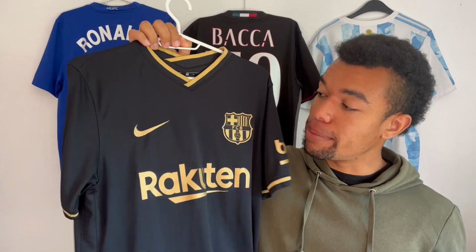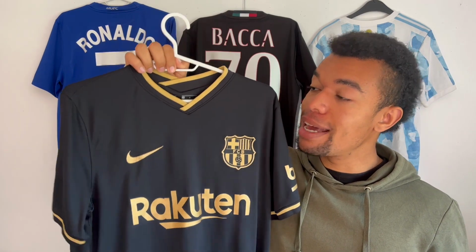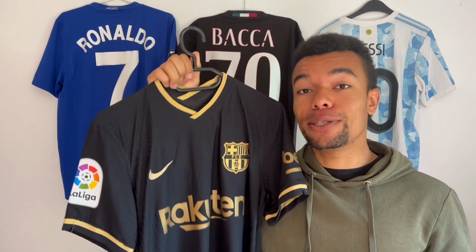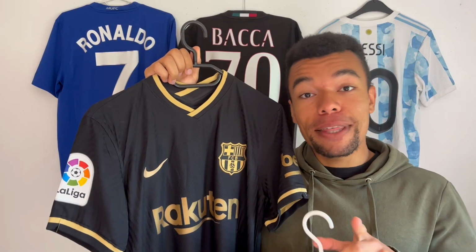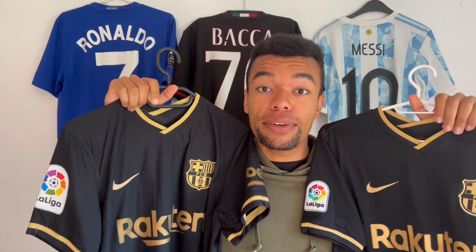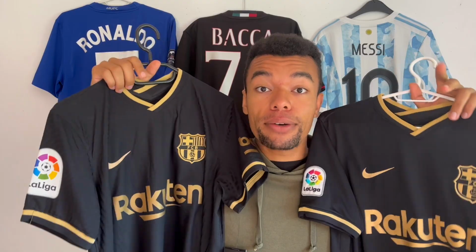Over here I got the FC Barcelona 2021 away shirt in stadium version, size medium. And over here I got the FC Barcelona 2021 away shirt as well. Wow, what a surprise. Size medium, but this time it is the player version. You'll see that these two shirts have a different sizing, even though they're both size medium.